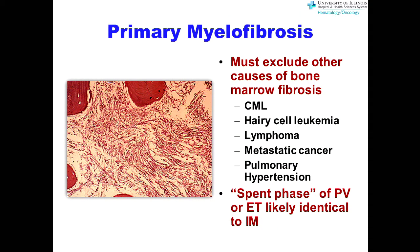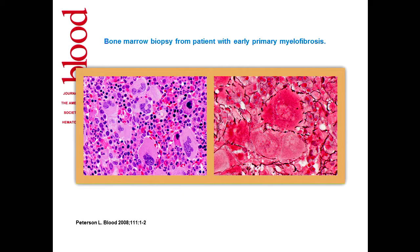Myelofibrosis, as I said before, is a disease that can be diagnosed. Sometimes many diseases have fibrosis in the bone marrow, from hairy cell leukemia, metastatic cancer, lupus, pulmonary hypertension. So the diagnosis has always been a challenge.